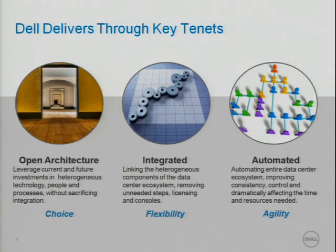Second is about being integrated. So we understand that your ecosystem is not going to be just a bunch of solutions that you get from one vendor. You have multiple solutions that you have today, and an ecosystem needs to be able to talk to the elements between each other. So what we build is a solution that gives you that integration capability so that you're able to leverage the key components of your ecosystem.